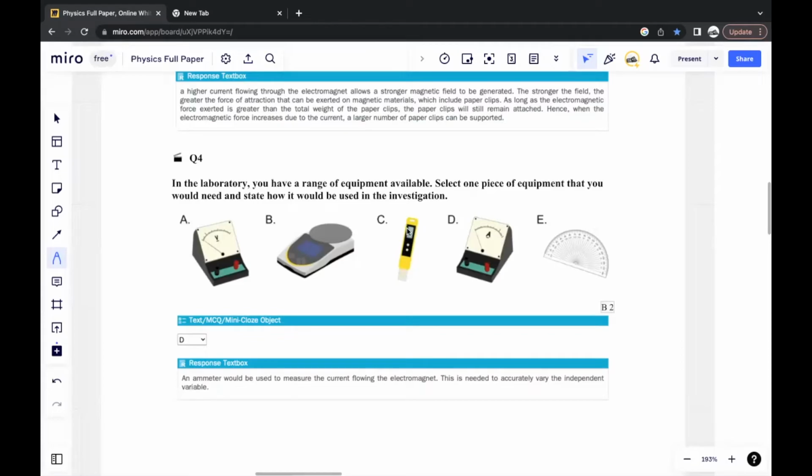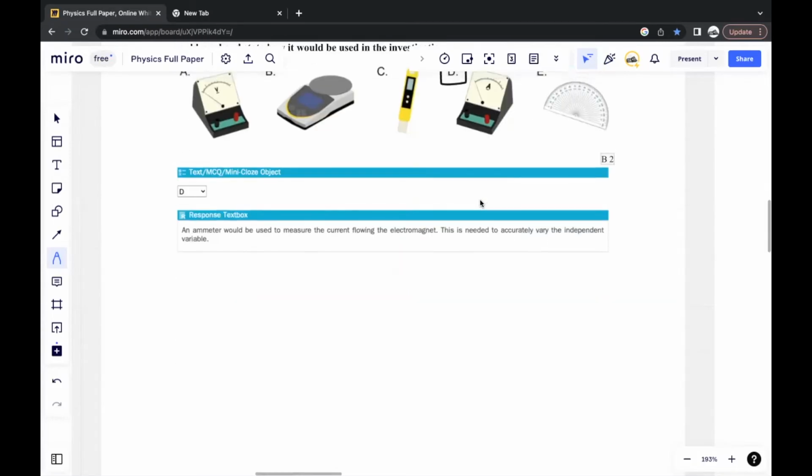So anything to keep any of the constant variables constant is not the equipment that they're looking for. So in this case, it would be D, which is an ammeter, which can be used to measure the current flowing through the electromagnet, which is our independent variable. So it's needed to accurately vary the independent variable.